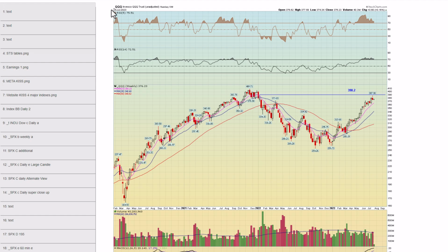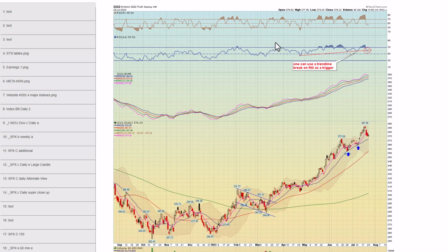Chart 22. Here's the triple Qs. This is the weekly chart. Steve discussed this one over the weekend. This doji candlestick is a potential resistance area. We had a doji candle last week, so kind of lining up right there. Next, chart 23, triple Qs daily.